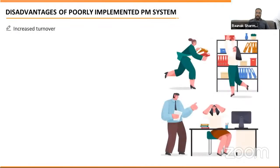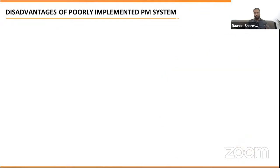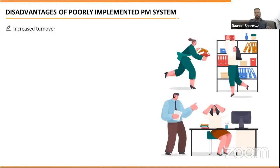Then there are disadvantages of a poorly implemented performance management system. So far, we have talked about the importance. We have talked about what it can do for the organization. It can help them deal with the change. It can help them maintain their resources. But there are disadvantages of it. It gives you power, but then with power comes responsibilities. So if it is not maintained well, what could be the possible effects of it on the organization?